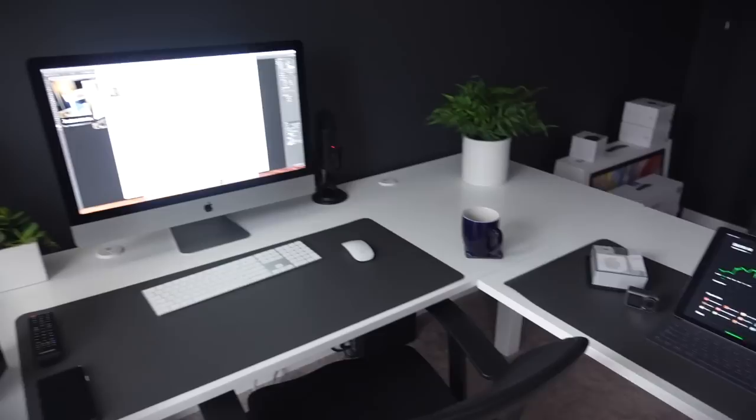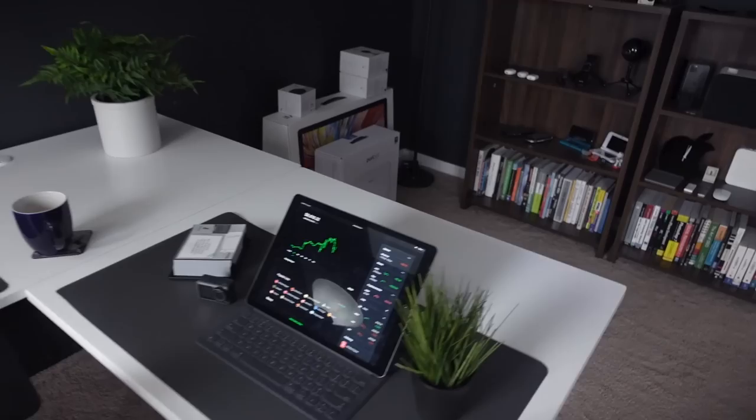But yeah, this is pretty much a perfect desk for me. It's not perfect in design, but it's perfect for me. The only major flaw I have is this. This isn't perfectly aligned, which definitely bothers me. But it is what it is.